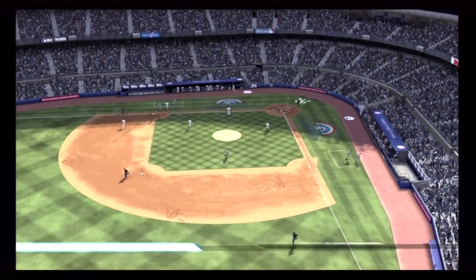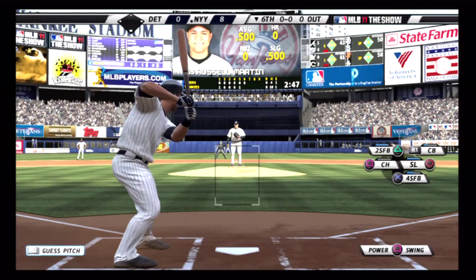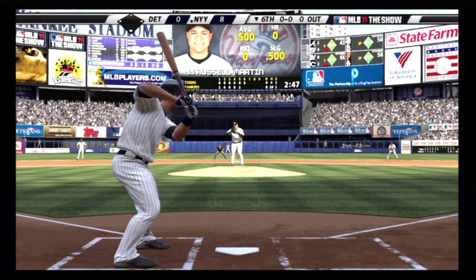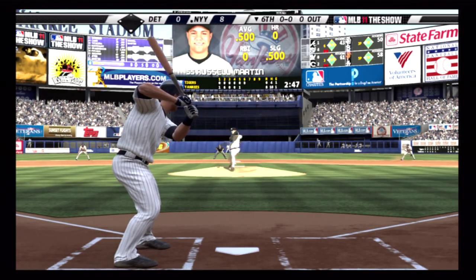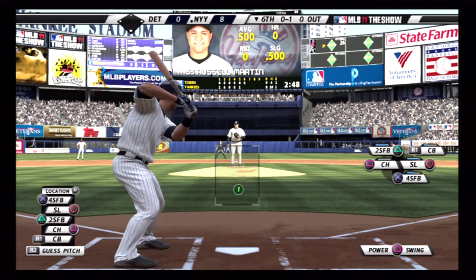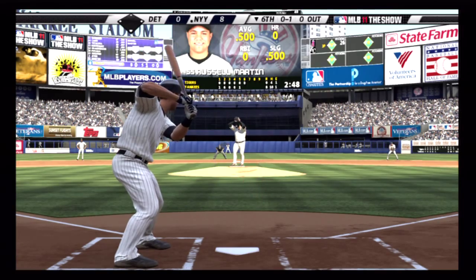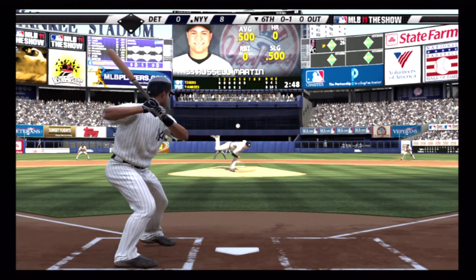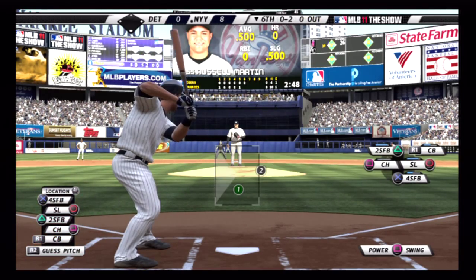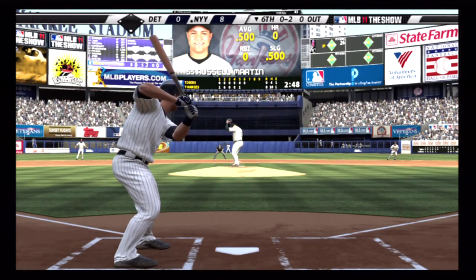So another good inning for him on the mound. 6 shutout innings now. Russell Martin will be the batter as we get things going in the bottom of the 6th. In there for strike 1. Tries to drop one down here, but he misses. Strike 2. And you better be careful about bunting with a big lead like this. You do not want to show up that opposing team.